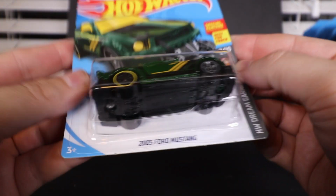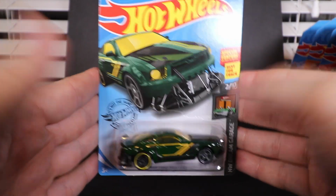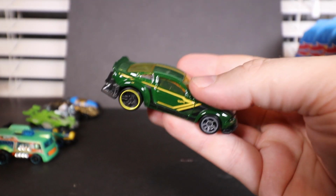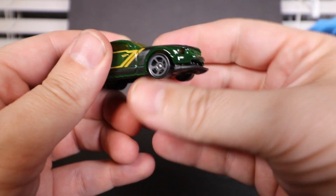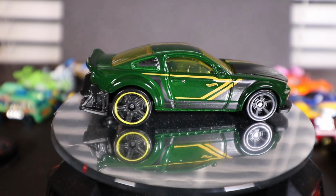Number 19 is the 2005 Ford Mustang, in a dark green. Front spoiler moves up and down. So you can put it up for track or put it down for display.